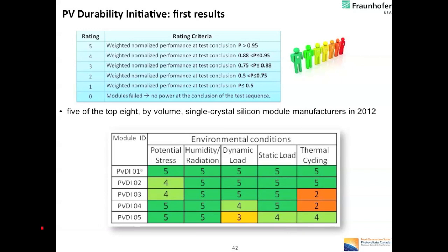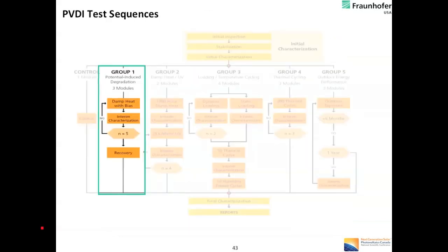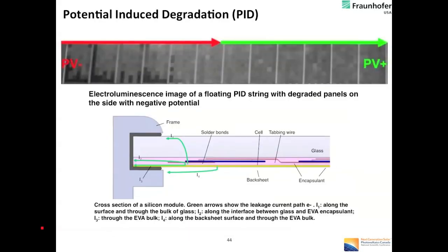The one manufacturer who's chosen to announce themselves is the one that got really high ratings, and that's SunPower. So SunPower has announced who they are. They're PVDI 01. And they have a little A at their name because those modules weren't bought on the commercial market. SunPower doesn't sell their modules on the commercial market, so we had to buy them from a wholesaler. So they're less scrambled than the other modules, so that's an important qualifier. I'll just run through these tests rather quickly. They're here just for illustrative purposes.